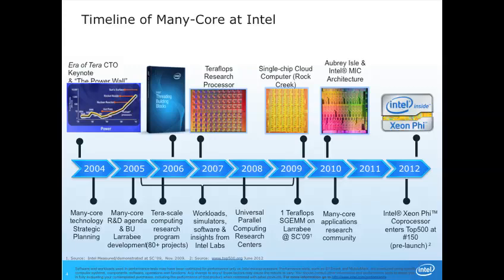You can see the timeline through history here. The Teraflop research project back in 2007, when we first introduced an 80-core solution. Larrabee back in 2009. Aubrey Isle was our first MIC architecture, which we used for our SDP program. And now we've just introduced the Intel Xeon Phi. That is not the same as Aubrey Isle. Folks that have used the SDP program may ask if this is the same product. No, it's a totally new product.